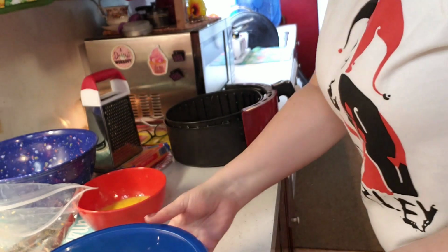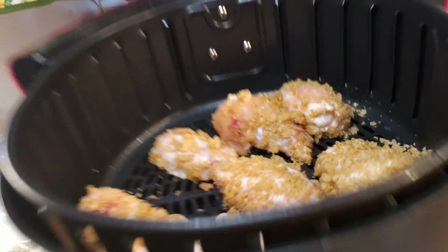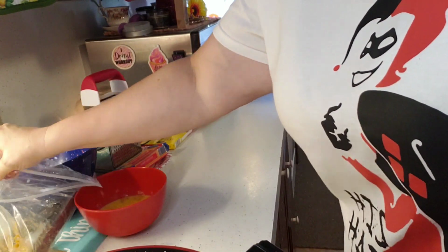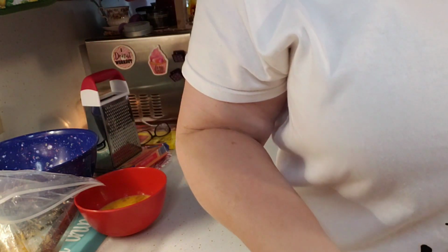Okay, guys, I'm going to just put this to the side. I'm just going to show you what it looks like in the air fryer. Okay, got 8 of them in here, and so what I'm going to do, go ahead and stick it in the air fryer and plug the air fryer up. Okay, and then it says 390 degrees for 20 minutes.